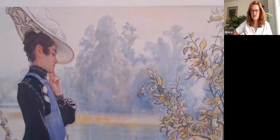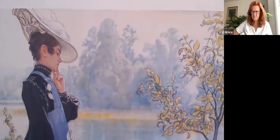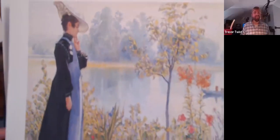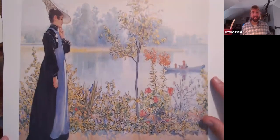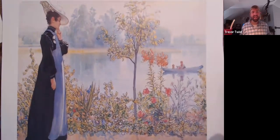He looks like a master of S-curves. I know. Lily's best. He's S-curving everywhere, S-curves and arches. But then he'll balance it out with, he just gets away with so much.